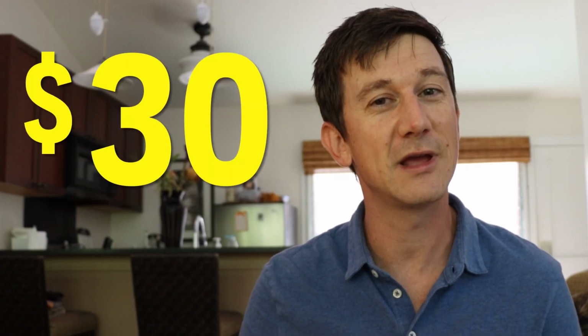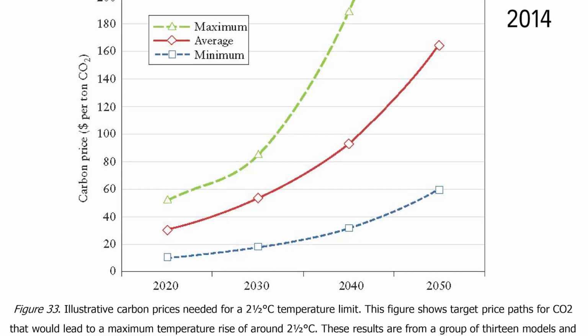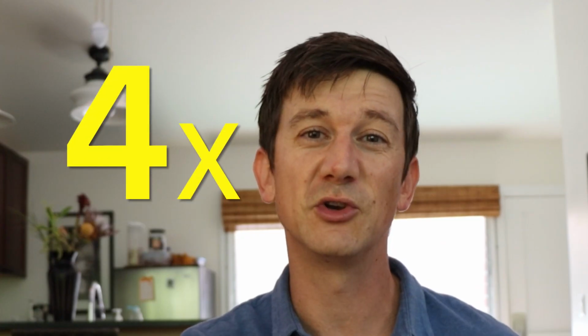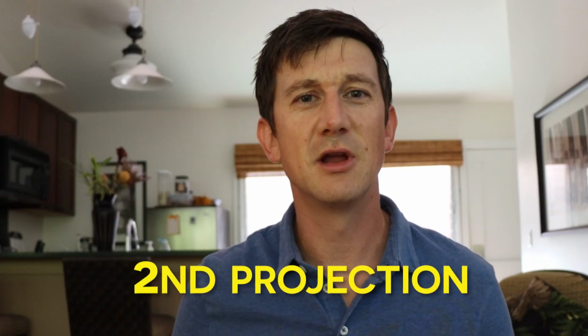What is it now, you ask? Well, it varies by region, but today, on average, the price of carbon is floating around 30 bucks. I'd say that was a pretty accurate projection. Looking further with this same 2014 projection, there's significant growth potential of 2, 3, even 4x returns on carbon allowances, aka carbon investments. That's the first projection.